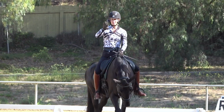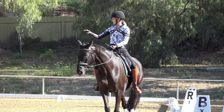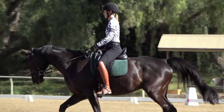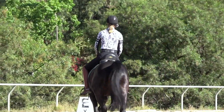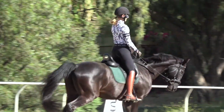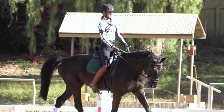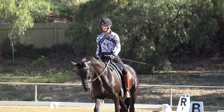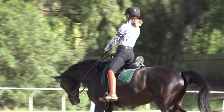Soft eyes are where you're perceiving everything around you. Let's say, for example, that I'm riding a 20-meter circle. Basically I alternate between hard eyes and soft eyes. Hard eyes are when I get to the center line here, I look at B and make sure to get my horse pointing towards B. Then once I know where my next touch point is on the circle, I have soft eyes where I'm looking around.